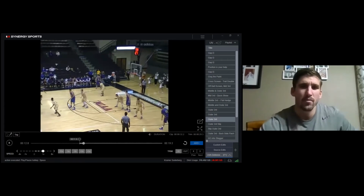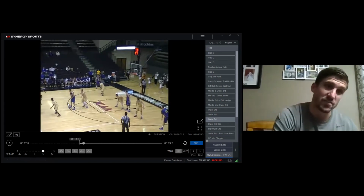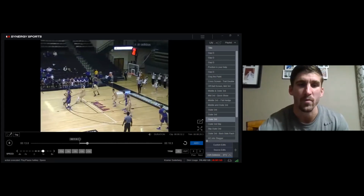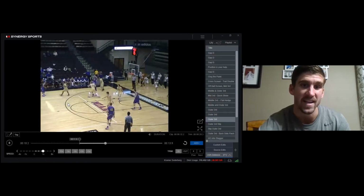But that was a good example of what teams will do against a hard hedging team. They'll slip the ball screens and try to get you to chase that slip and just funnel right into that gap that's open. And we don't want to chase that slip. We want to stay hard hedged and trust our backside defenders to do it.